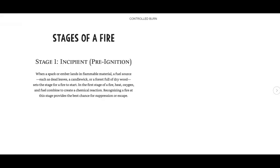Stages of a fire. Stage 1. Incipient, pre-ignition. When a spark or ember lands in flammable material, a fuel source, such as dead leaves, a candle wick, or a forest full of dried wood, sets the stage for a fire to start. In the first stage of a fire, heat, oxygen, and fuel combine to create a chemical reaction. Recognizing a fire at this stage provides the best chance for suppression or escape.